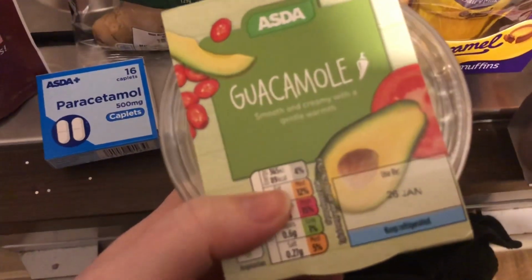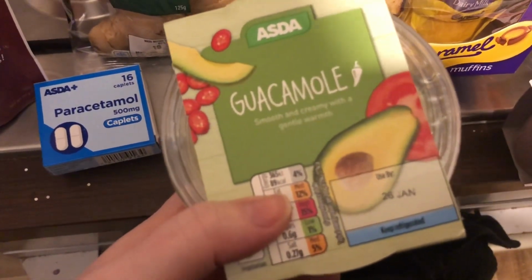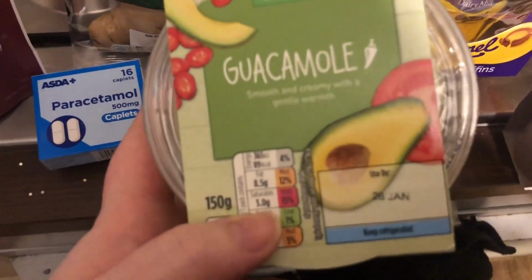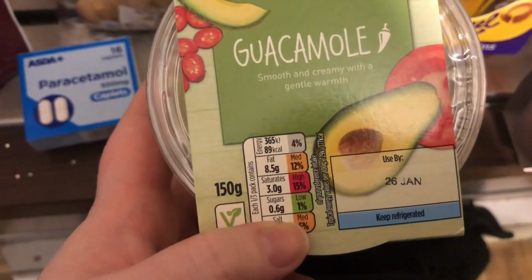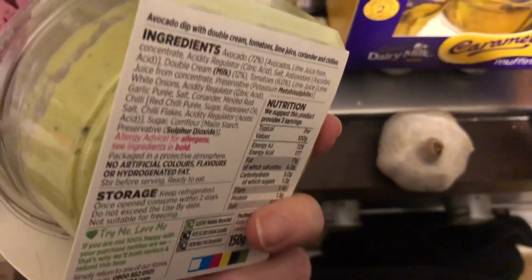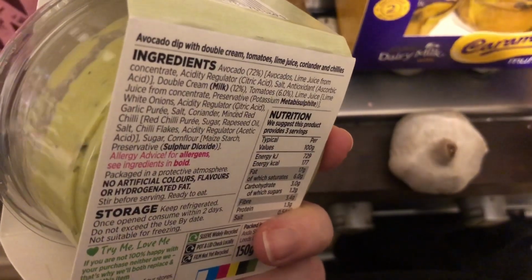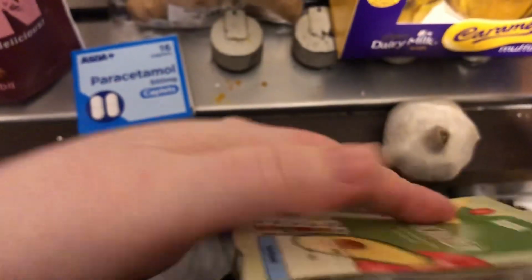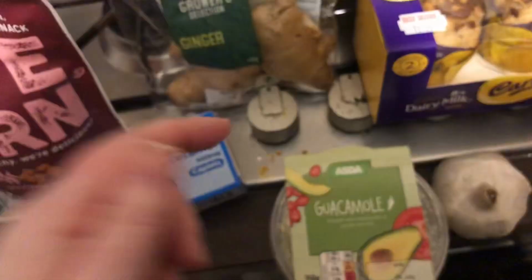One day next week I'm going to have it for an evening meal and the next day for lunch. So I thought I'd have some guacamole. The calories aren't great. Well, 89 calories per serving. But it's not like I'm going to have it all. Oh god, I'm having a lot of avocado. It says vegetarian.